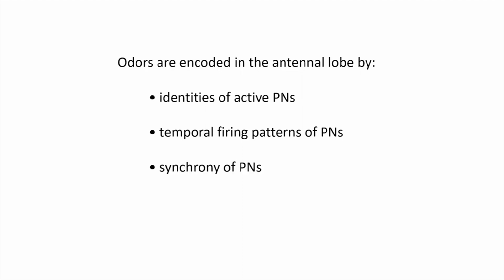And the third feature is that when odors are delivered, activities of projection neurons become synchronized, and a result of that is the oscillation that is observed in the LFP signal, as has been observed in locusts and some other insects.